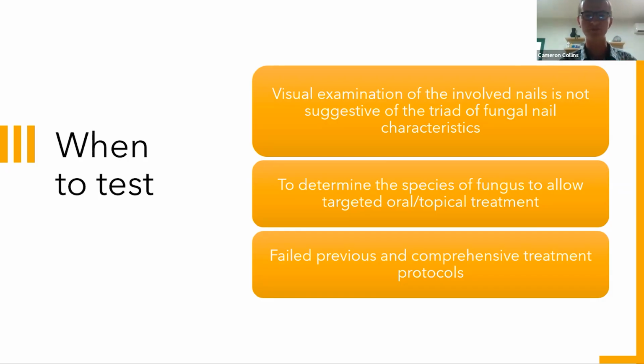So firstly, we must understand when testing might be appropriate. In my opinion, testing should only be performed when it may influence our clinical decision-making or help in the patient's journey. And fundamentally, we want to make that patient's journey as easy as possible. So 3 key points that I think about when considering whether testing is appropriate is when our visual examination of the involved nails is not suggestive of the triad of fungal nail characteristics that we talked about at the start of this webinar.